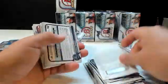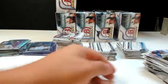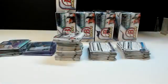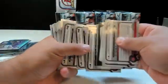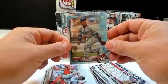Redemption. I'll let you guys have some suspense on what that might be. Could it be Brooks Lee? Possibility for the Twins. He's a redemption, I know that. Got an Eddys Leonard Sky Blue going out to the Dodgers. Sky Blue Leonard.